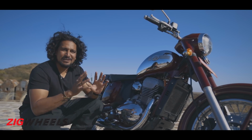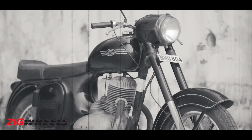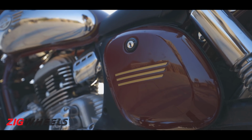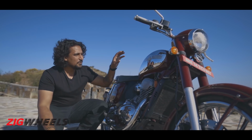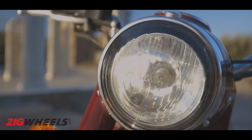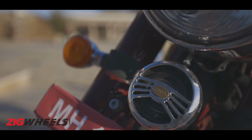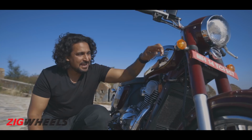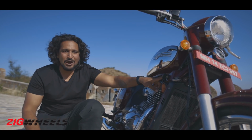Well, the stance is definitely striking. It's same as the Java of old. So is the headlamp design, the tank design, and even the side panels here. What I really find interesting though is the way the logos are used. It really reminds you of the older bikes. It's even there on the headlamp, the horn, and you know, to keep things clean and old school, even the handlebar lock is tucked away in here, and the ignition switch is down here.